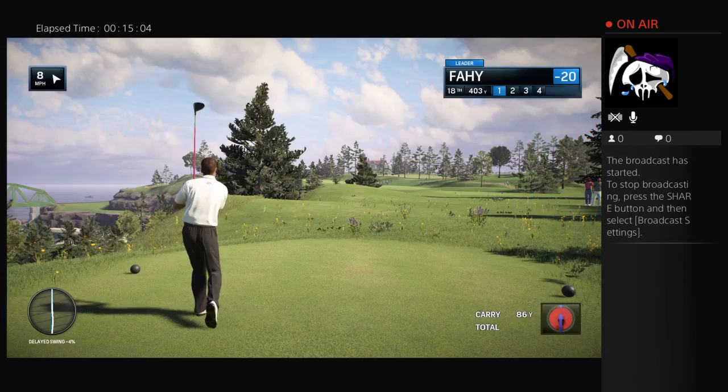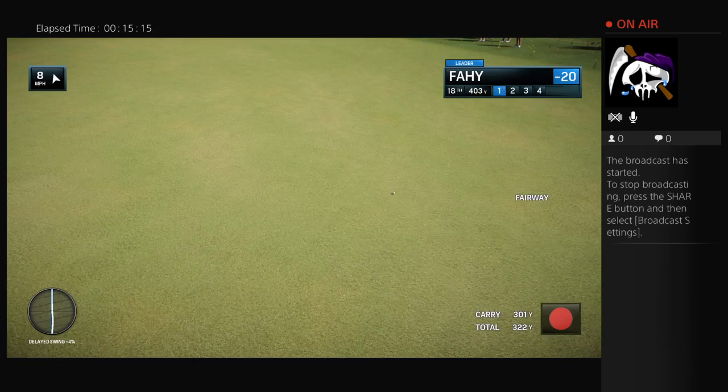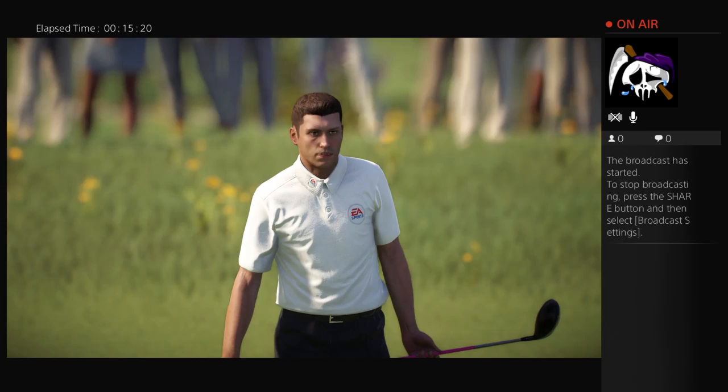Game's about rhythm. When you have good rhythm, it just looks effortless to hit the ball 300 yards through the air. That easy. Well, those are good numbers right there. 320 yards. Just crushed it in the fairway. Probably going to have to hit one more club here, Frank. Little bit uphill.